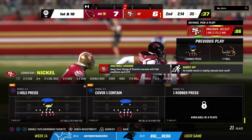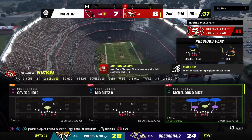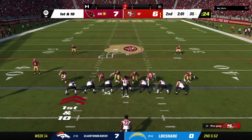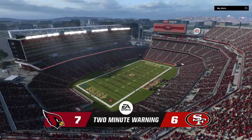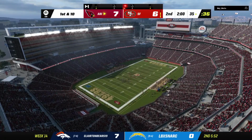It paid off. Yeah, you go to your veteran receiver in that spot, so you can't underestimate him when he's on the field. Defensively, make sure you know where he is because he understands how to get open in key situations. 2 minutes remaining in this first half of football.